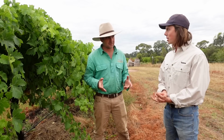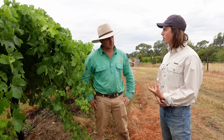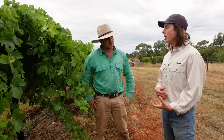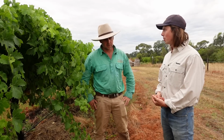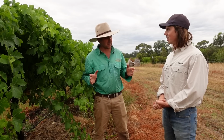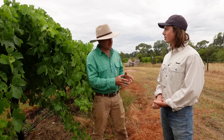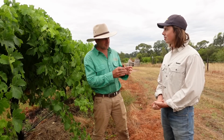So we are huge advocates of composting. We love it. It's a great idea. But I think what we've really learned is that you have to be really careful in the way that you're composting and how you're using that compost. It's not just a case of make your compost, put it under the vines, everything's going to be sweet. Once again, if you're using these methodologies, you've got to be smart and you've got to use them in the right place, the right time, the right amount.